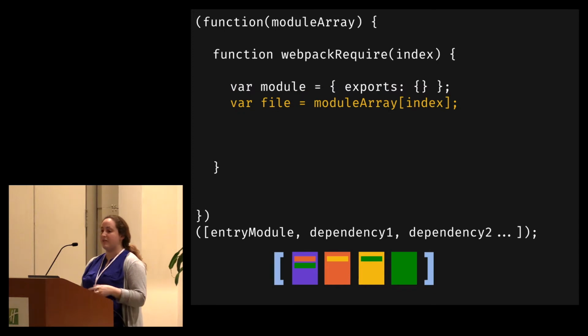Next, we're going to grab the file that we need. And we're going to know where it is because the index of where that module is going to be the argument that gets passed into Webpack require. So what you have to remember is that these files are all functions now, right? We wrapped them in a function, and we passed in module and Webpack require.